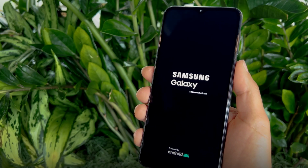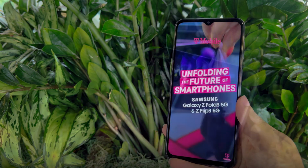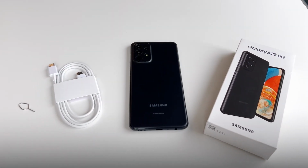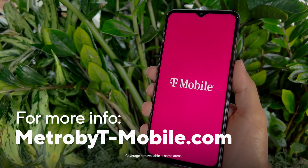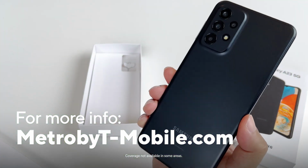The new Samsung Galaxy A23 5G, featuring a large display, quad cameras, and a long-lasting battery, all at an affordable price. And best of all, it's ready to rock T-Mobile's nationwide 5G network. You can check out the new Samsung Galaxy A23 5G online at metrobytmobile.com.